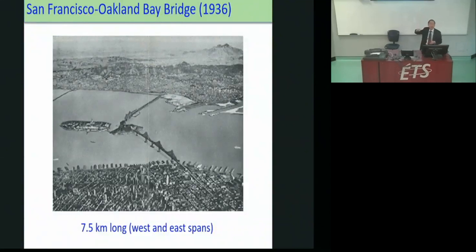There's an island called Yerba Buena Island. All it is is a piece of rock. And then from there, it goes to Oakland. That's the east span. And just north of the rock island, Yerba Buena Island, is Treasure Island. It's a man-made fill island. It used to be a naval facility, but not anymore.